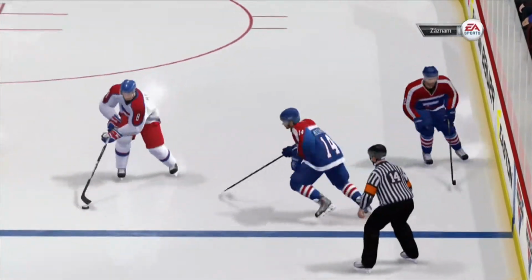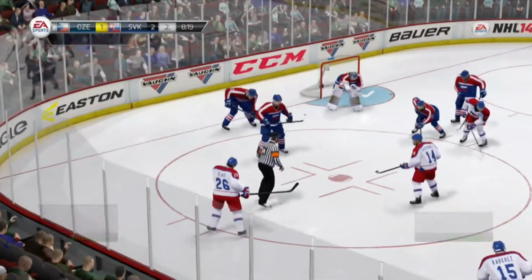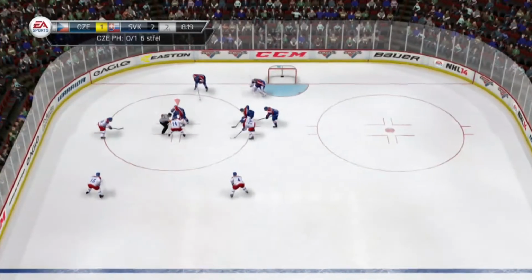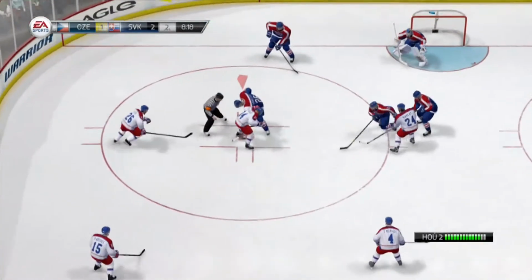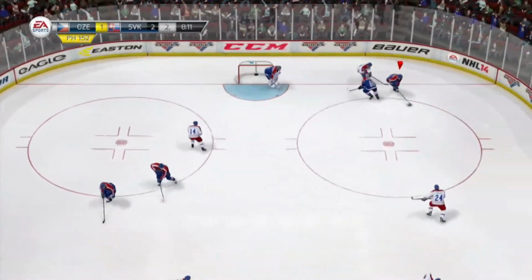I don't like diving, Gary, but I'm not sure this was the case. It looked like a legitimate trip. Czech Republic's power play is going to be their second of the game. They did not convert on the first one. Tied him up with a faceoff. Left the puck for his winger.